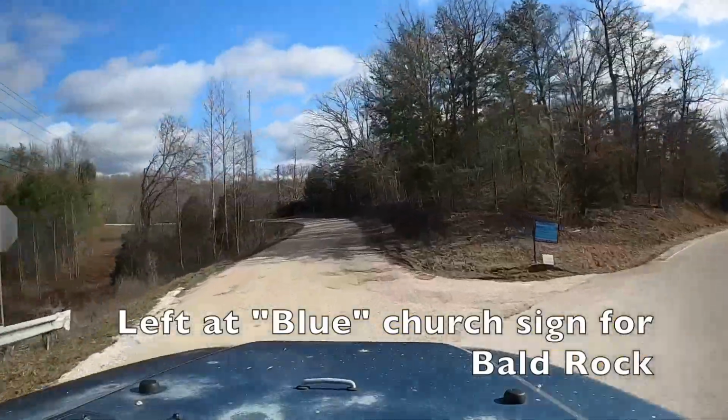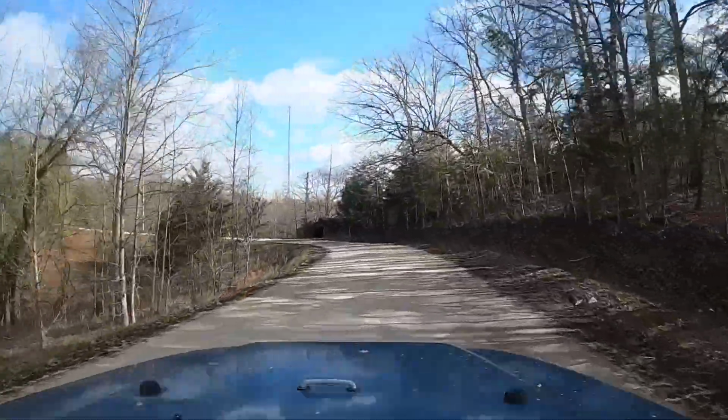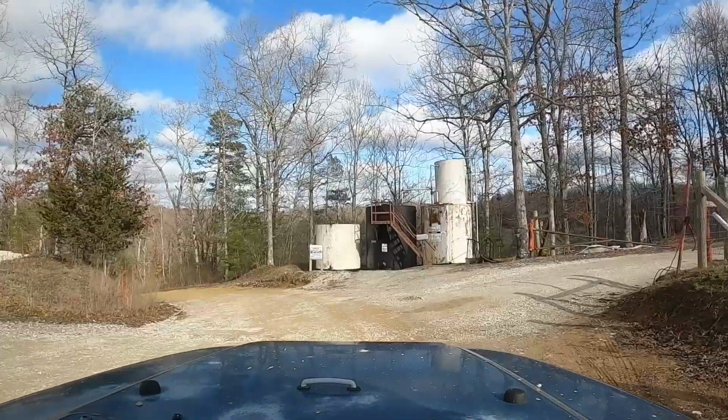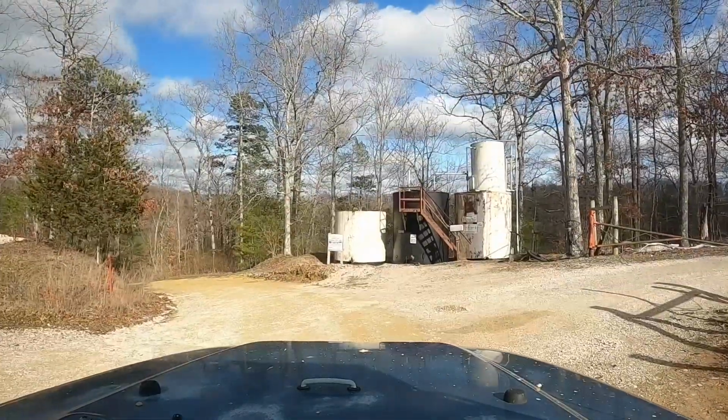Now here's the only way you'll know this is Bald Rock. There's a church sign there, a blue one. Hope they don't move it. This gravel road is kind of rough. There's nothing else that marks it.